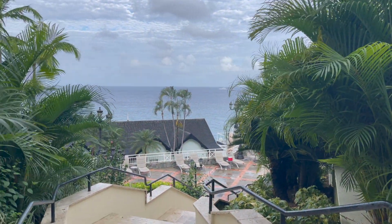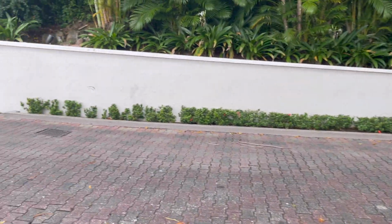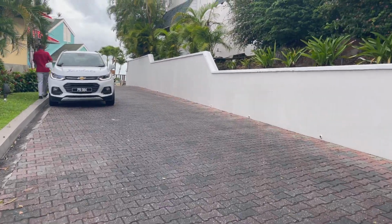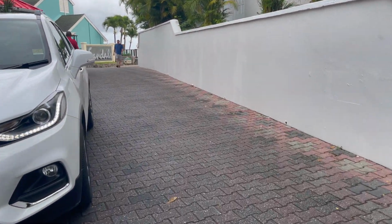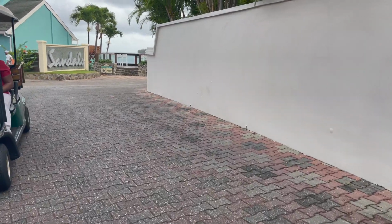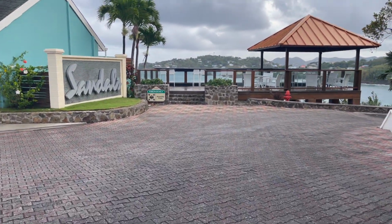So those are the steps down to the pool on the bluff. There's a separate video on that. Okay. And this is being done at flip-flops pace, so I'm sure you could achieve it faster if you wished.